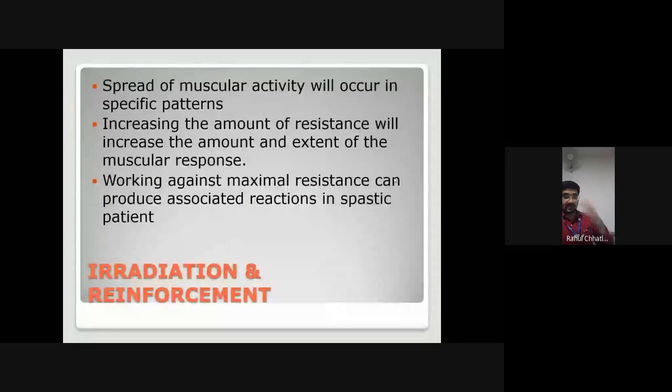Yes, so as a physical therapist you have to be very strong. Your hand should be like an artist. Yes, you should know where to place your hand and how much resistance you have to provide to that patient. Increasing the amount of resistance will increase the amount and extent of the muscular response. Naturally, the more resistance you provide, the better the response you will get through irradiation. Naturally, yes. Working against maximal resistance can produce associated reaction in spastic patient.